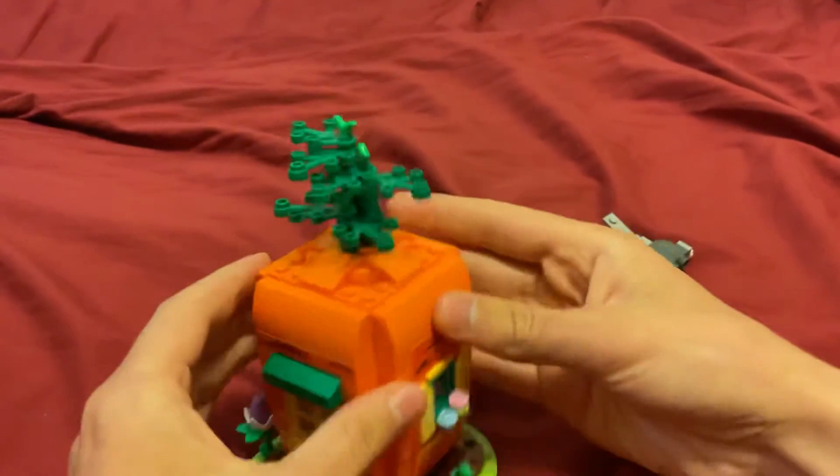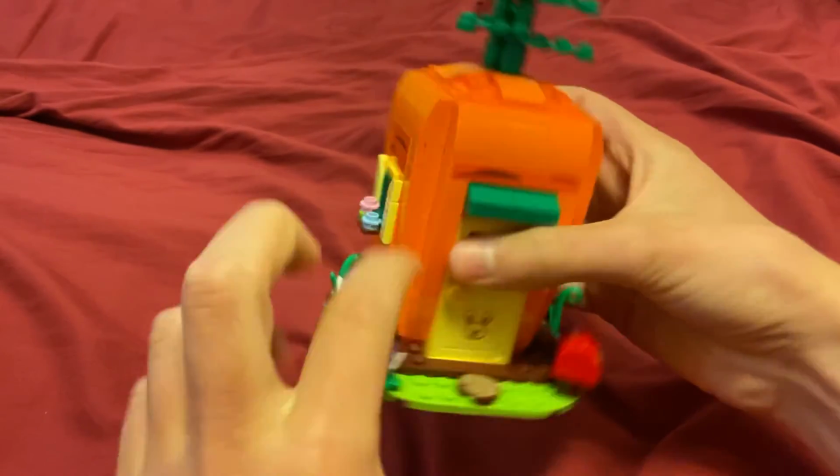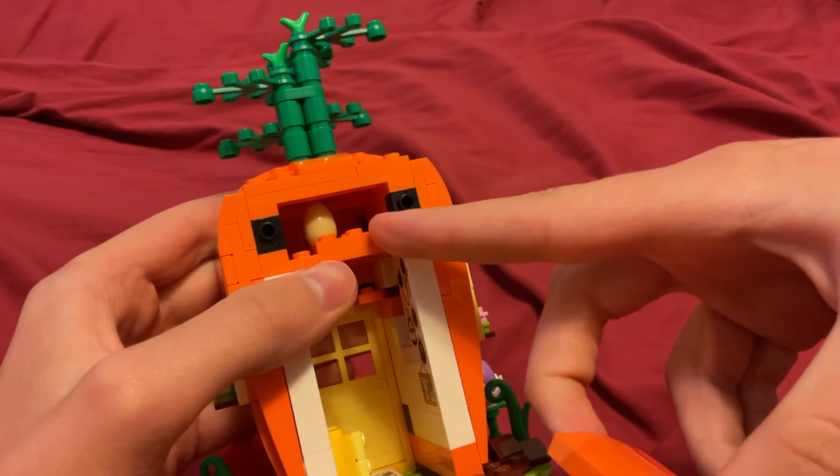And there's also an Easter egg in this. Well, these are egg pieces, but besides that, there's an Easter egg behind this. Like a literal Easter egg.